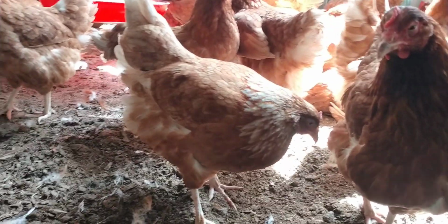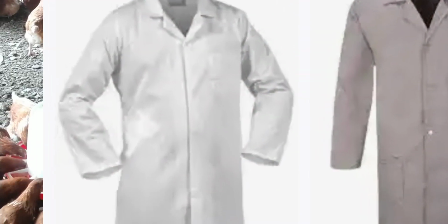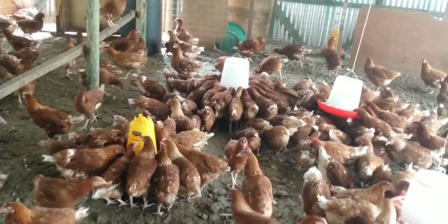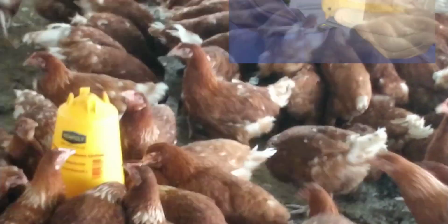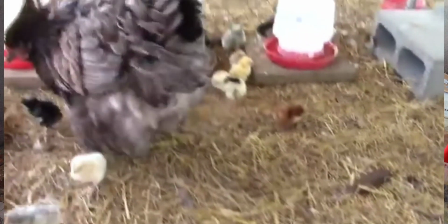Number three, provide enough attire. When I talk about attire, these are gumboots, dust coats, aprons, or gloves. It's good to have enough attire in your farm because a veterinarian or your product buyer might visit you and they should wear that attire before roaming around within your farm. Otherwise, they might spread diseases because they always move from one farm to another, since the spread of diseases must be quite easy for them.